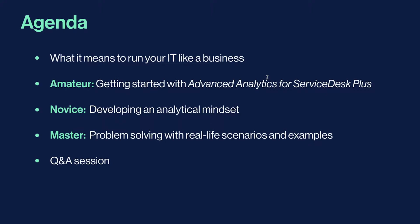Here is how today's presentation is going to go. We'll first try and understand what it means to run your IT like a business. We'll try to understand what are various aspects that we as IT users must adopt to run our business similar to how an executive runs a business. I'll then introduce you to advanced analytics for ServiceDesk Plus Cloud and guide you on how you can implement the integration in your instance. So at the end of the amateur stage, you should be able to view insights and reports based on your own help desk data. We then take things up a notch and explore the various possibilities of what you can do with your data, opening you up to new ideas and helping you develop a more analytical understanding of your data and data sets. Finally, at the master level, we look at practically using the analytics tool to solve problems by running through a couple of real life examples and scenarios and experience how analytics can help you out in those particular situations. We'll end this session with a Q&A segment.